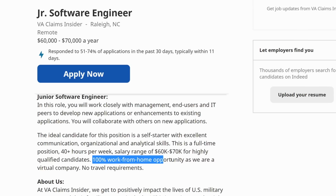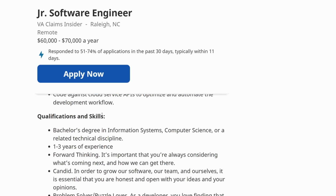It's 100% work from home. $60,000 to $70,000. That means you're going to get paid about $65,000. You're always going to get paid in the middle of the range. Everything in here looks pretty normal for a junior software engineer, 1 to 3 years experience.